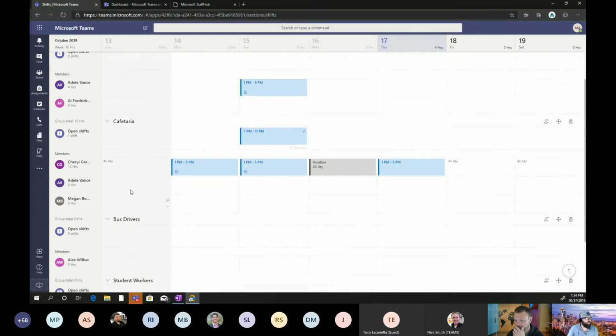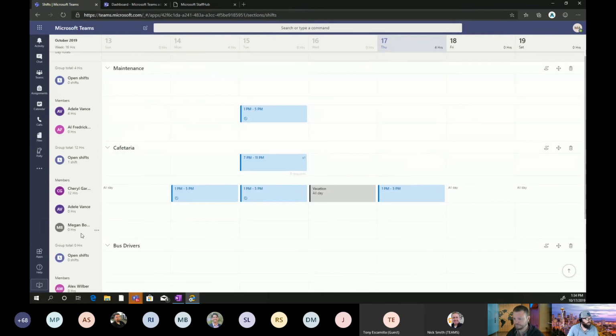Now, per group, you're going to see that you have 2 sections. One is the open shifts. For example, last Tuesday, I had an open shift from 7 till 11 p.m. That means that whoever wants to pick up an additional shift, because they need some additional money, because they have some time off, because they just want to do an additional shift, or a shift was just not assigned to that person, they are going to be able to pick that up.